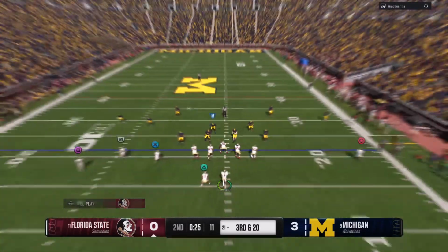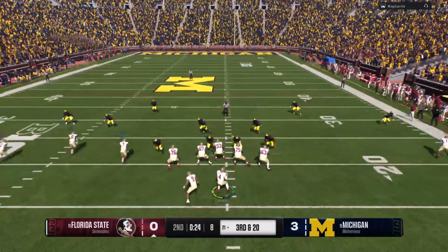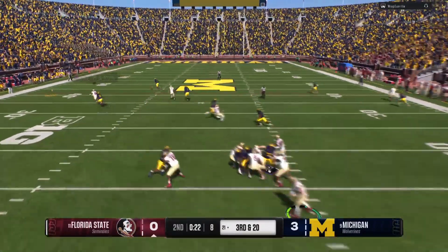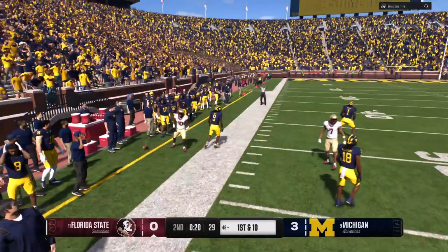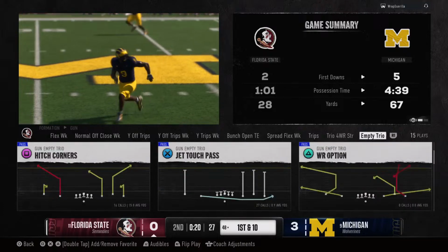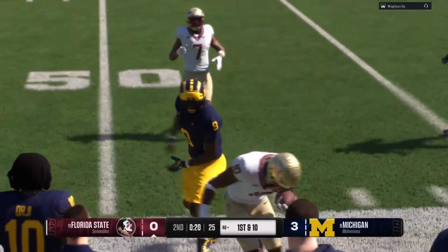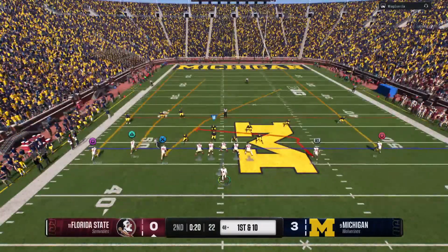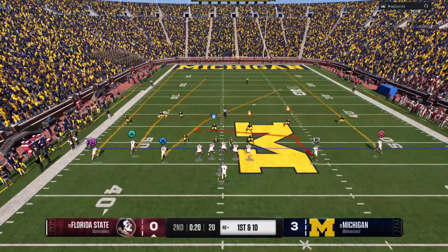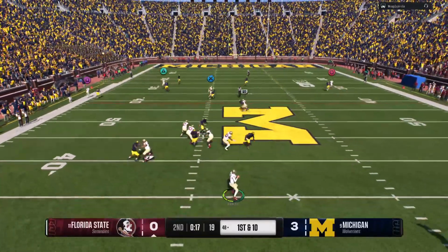This is a 3rd and long. He's looking downfield to throw. It's caught. He will step out of bounds, but not before the big pickup and a first down for this offense. That's what's so scary about this offense. They've got guys in the perimeter that can change the game in one single play, and you saw it right there. Too much speed on the perimeter to create that explosive play.